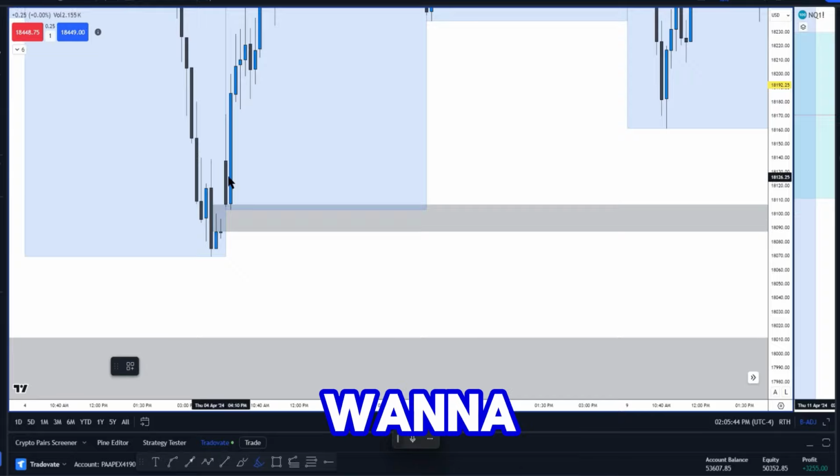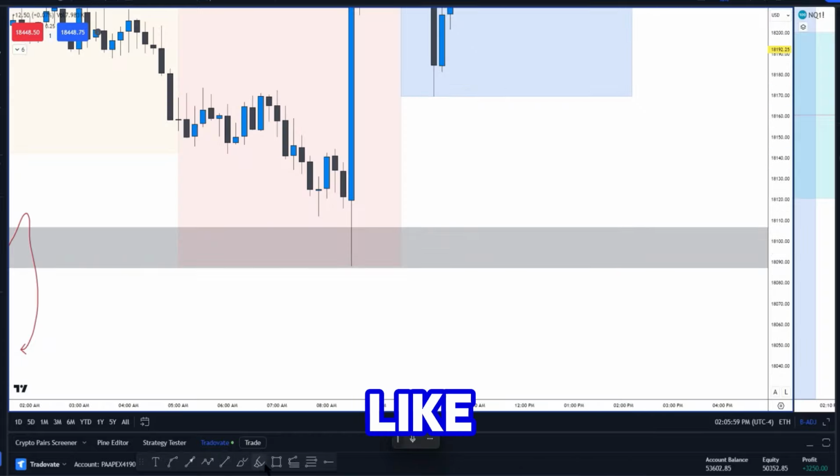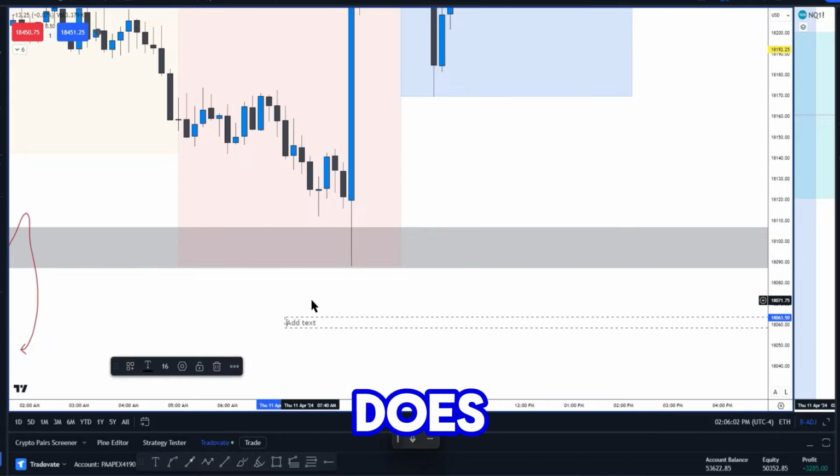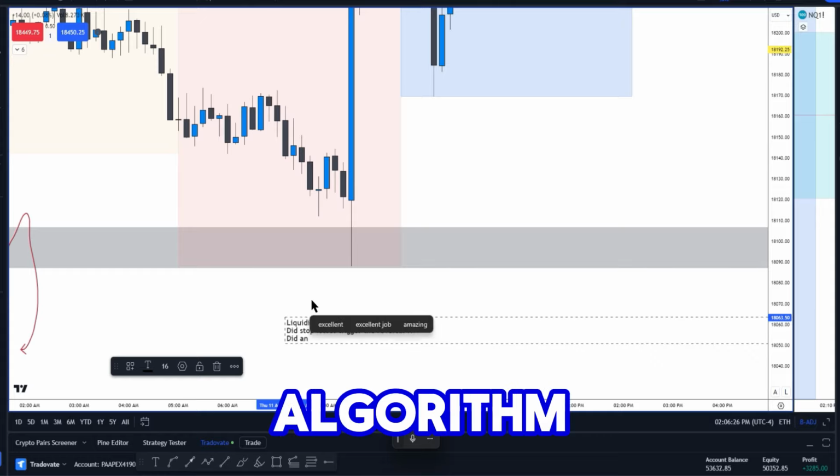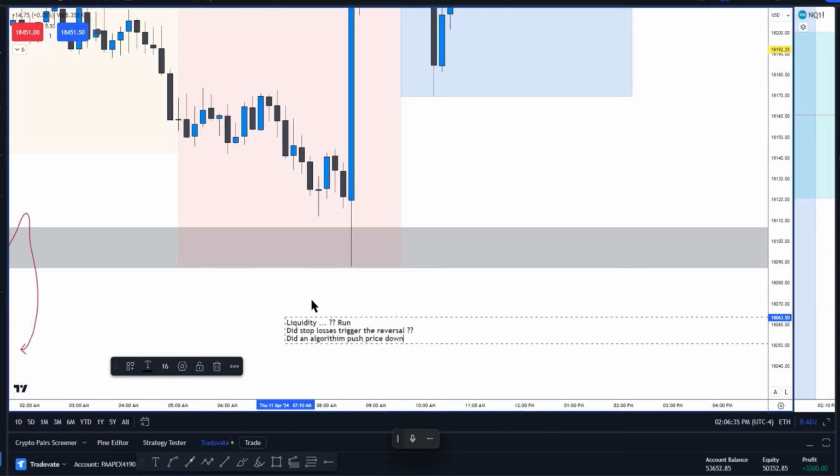But first, I want to circle this low. Does that look like a liquidity run to you? Yeah, it does, right? But it's not, is it? No. But a liquidity run, did the stop losses trigger the reversal? Did an algorithm push price down to run liquidity?